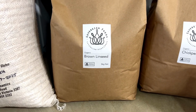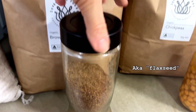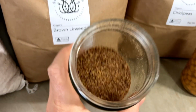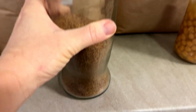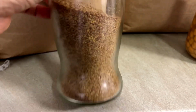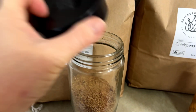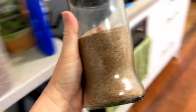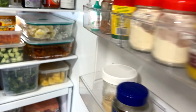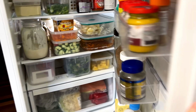I also got 5 kilos of brown linseed. I forget which farm grows these, but all of the current info on who grows what is on the listings on the Sovereign Foods website. This is the ground linseed. Basically what I do with it is I grind it up in my blender and I put it in jars like this and I keep it in the fridge. That way it doesn't go rancid. It stays nice and fresh. It's full of omega-3 fatty acids, linseed or flaxseed as it's known in some other countries. And I just store that jar in my fridge and I add it to my bread recipes, to cakes, to my oats, porridge, all sorts of things.